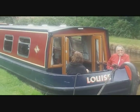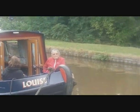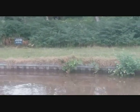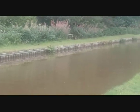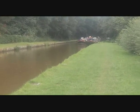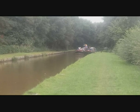Here's an afternoon lunch stop in a quiet little spot. There's Dawn and Mrs. Lynn cruising the wilderness. But further down here is a diesel carrying boat that's been topping up another boat with diesel. It's not something you find very often. Most of them go into marina.